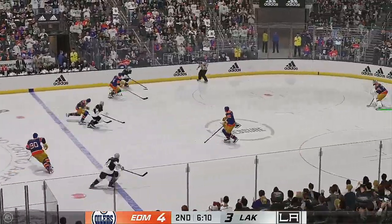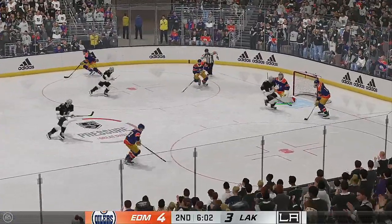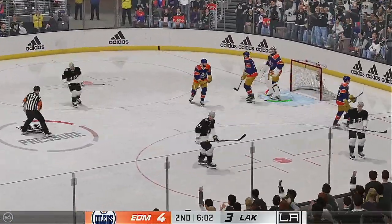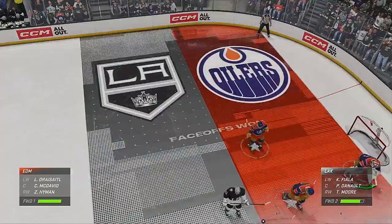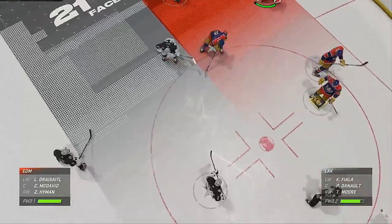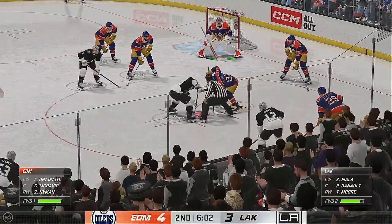Los Angeles moves it ahead. And that's broken up with a stick in front. Skinner's going to give everyone a chance to breathe and hang on to the puck. More than half the frame has been played here. Edmonton's clinging to this 4-3 lead.